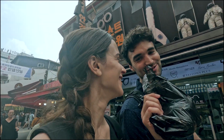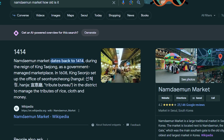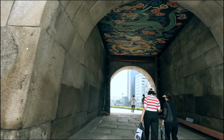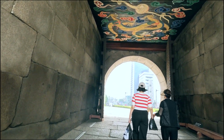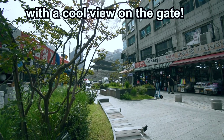We went looking for a place to sit, which we found right next to this ancient looking gate. And while I was doing research for this video, I learned that this is one of the oldest markets in Korea, so both the gate and the market are really old and have been around since the 15th century. And we found the perfect picnic spot in the used camera goods section of the market. There's a little park, a bunch of camera stores behind us, and that's where we're gonna eat our donuts.